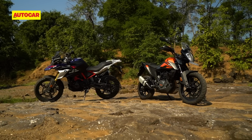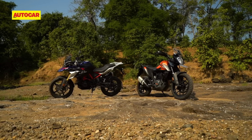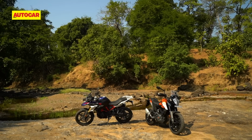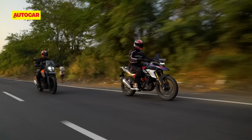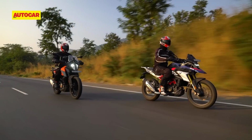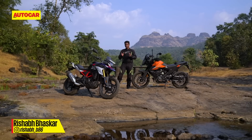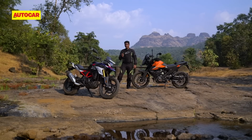Speaking of service, BMW's service network is considerably smaller than the KTM's huge network. That is a definite advantage for bikes like this because it will be easier to find a dealership to carry out repairs if necessary on a long tour. The BS6 BMW G310 GS addresses two major concerns that plague the BS4 model. It was price and engine refinement.